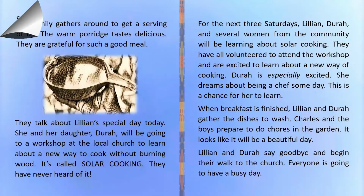The family gathers around to get a serving of uji. The warm porridge tastes delicious. They are grateful for such a good meal. They talk about Lillian's special day today. She and her daughter Dura will be going to a workshop at the local church to learn about a new way to cook without burning wood. It's called solar cooking. They have never heard of it. For the next 3 Saturdays, Lillian, Dura, and several women from the community will be learning about solar cooking. They have all volunteered to attend the workshop and are excited to learn about a new way of cooking. Dura is especially excited. She dreams about being a chef someday. This is a chance for her to learn.